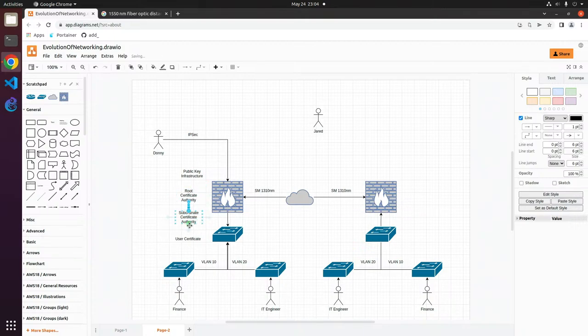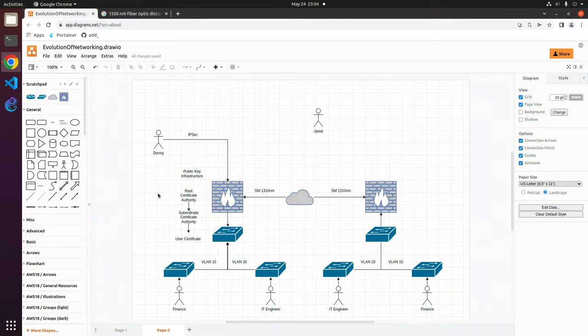There you go. So we've got this and we've got that. All right. So we've got a root certificate authority. We've got a subordinate certificate authority. And we've got a user certificate. And all of these use the public key infrastructure, the RSA keys. So the root certificate authority signs its certificate with some hashes. And then you have a subordinate certificate authority. So the subordinate certificate authority creates a certificate, hashes it, and then signs it with its key.